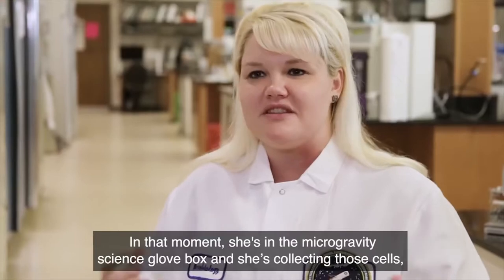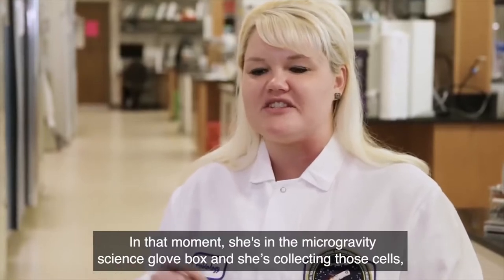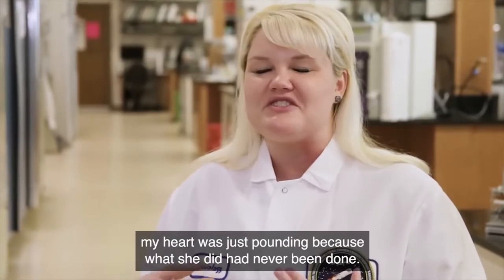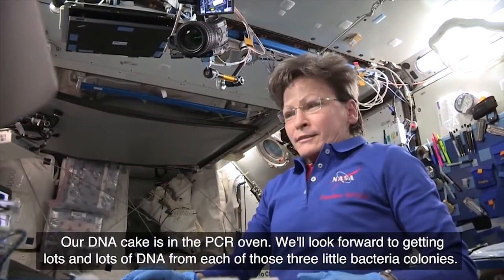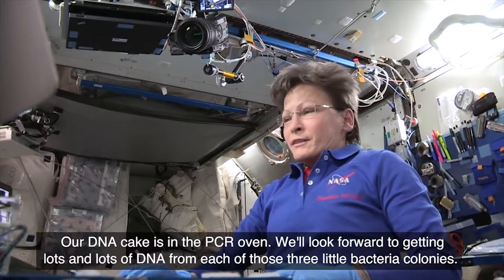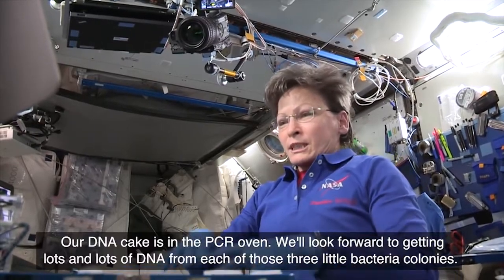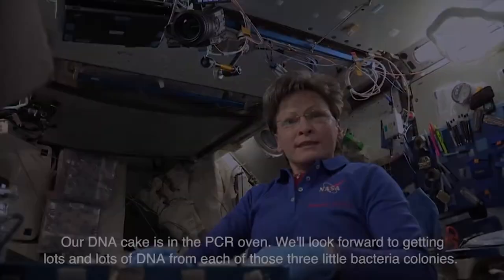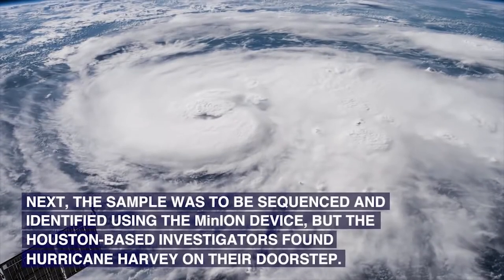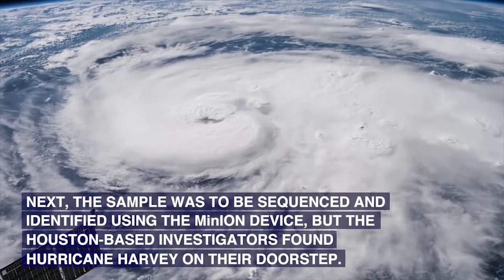In that moment, she's in the microgravity science glove box as she's collecting those cells. My heart was just pounding because what she did had never been done. Our DNA cake is in the PCR oven. We'll look forward to getting lots and lots of DNA from each of those three little bacterial colonies.